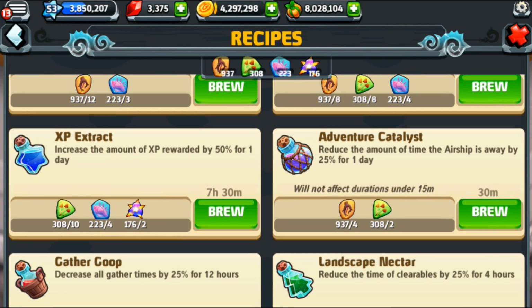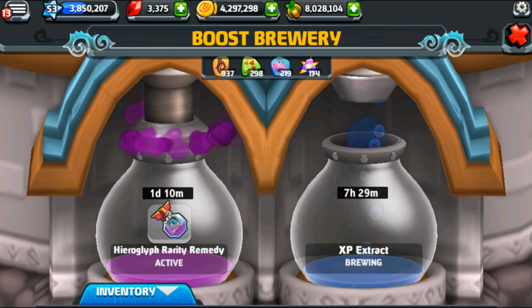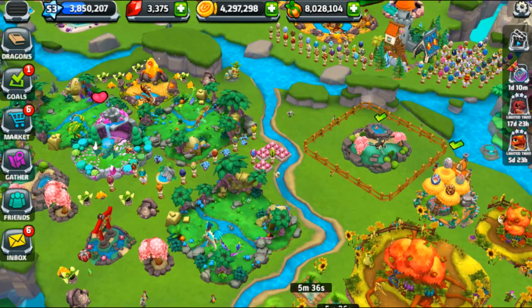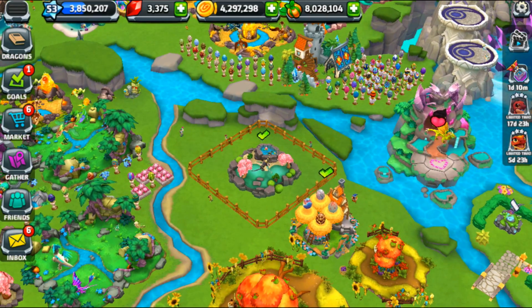It requires 10 of the mushrooms, 4 of the seashells, 2 of the stars. We're going to leave it here to brew, and we will give it a boost when the time comes to clear that wonderful forest. I could use it right now because we're about to expand the Zen habitat, but I think we'll be okay. Alright, let's go ahead and expand the Zen habitat. Are you guys ready for this?